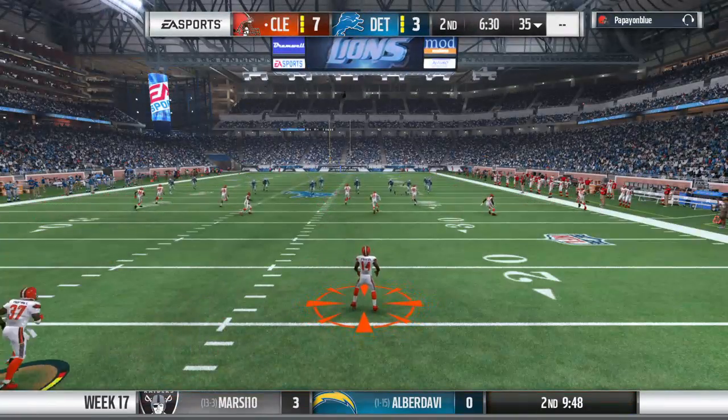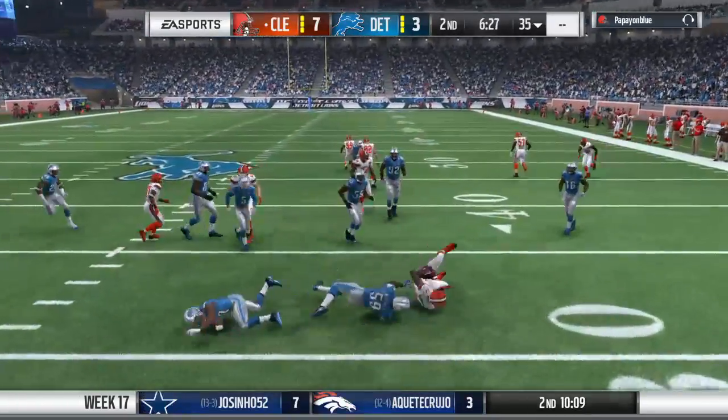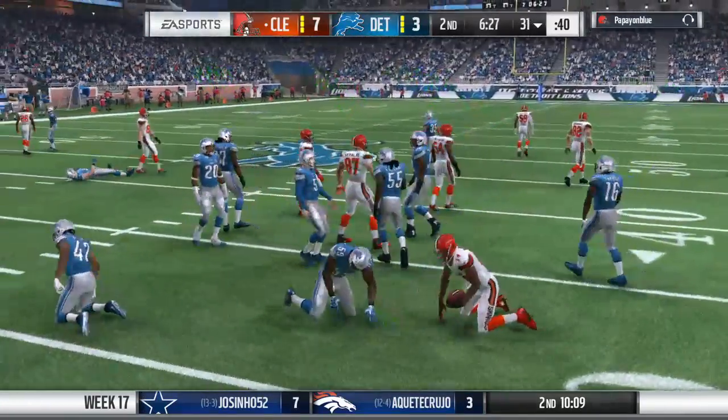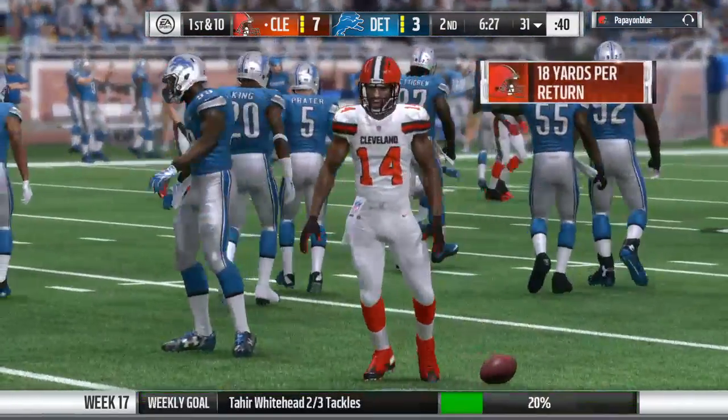Bend but don't break. That's what came into play here for the defense. 12 plays were run at them. They only gave up 3 points. In a lot of ways, that's a win for the defense. And now Cleveland geared up to take the field.